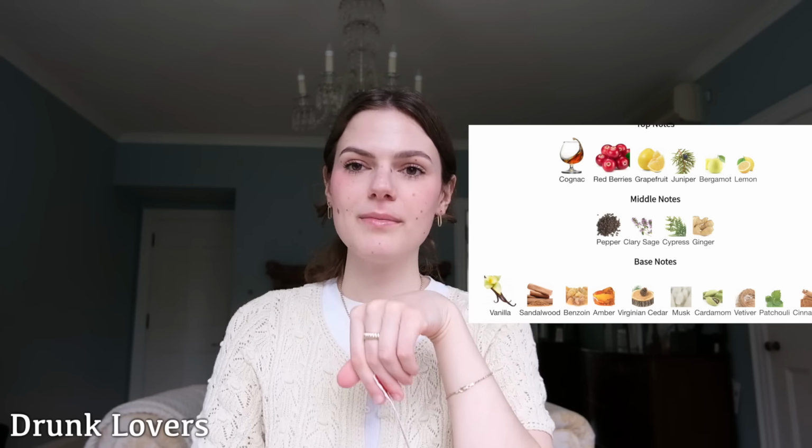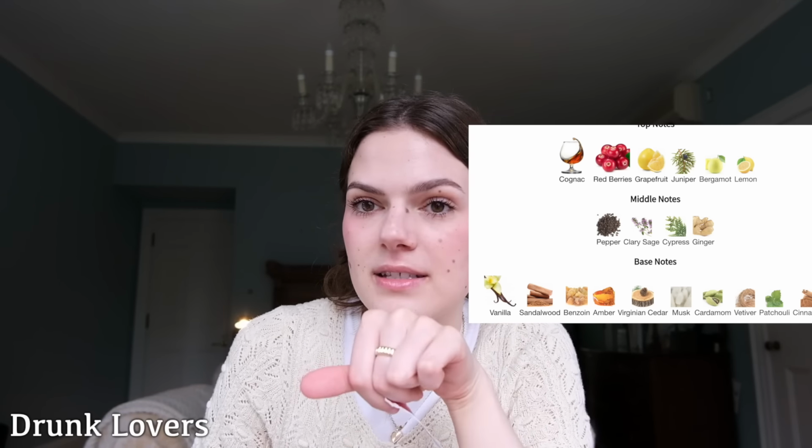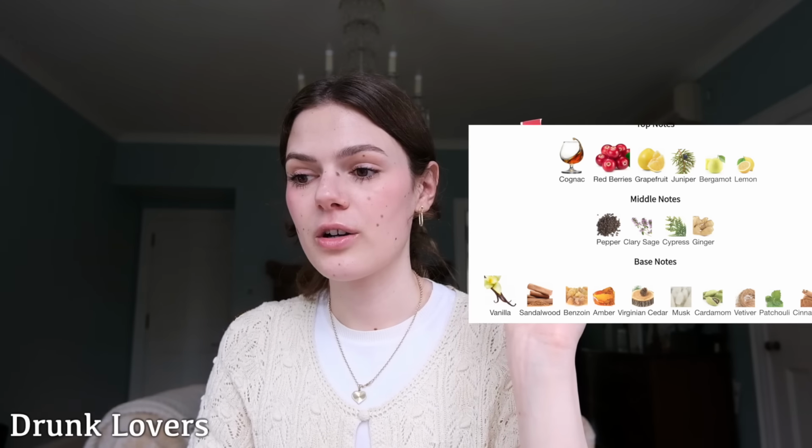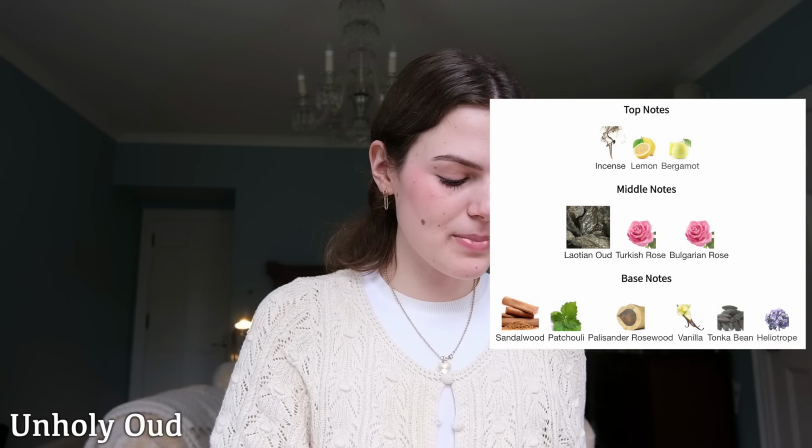Honestly, I put it on my skin, I quite like it. It's interesting. It's like a fresh scent mixed with something that's deeper. It smells a little like Stronger With You. It smells a little bit like Narcotic Delight. I quite like it. I think it's pretty. I like it. Picasso.